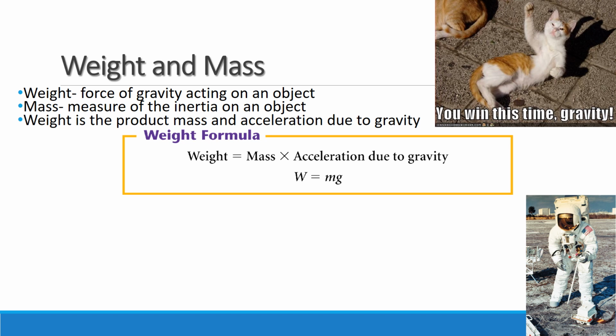We know that acceleration due to gravity is 9.8 meters per second squared. I apologize if you thought this number was going away. It is not. So don't forget this number, especially if you ever plan on taking science in the future. So acceleration due to gravity is g. Okay, and that's 9.8 meters per second squared. And weight is just mass times that acceleration due to gravity.